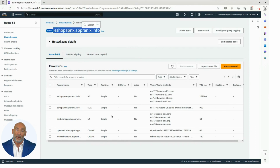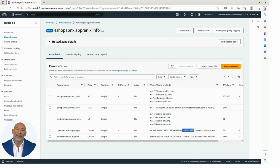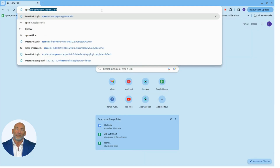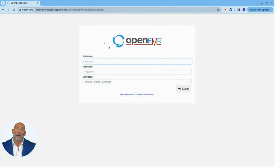In the Route 53 public zone, the record value has been changed to the new load balancer's DNS name. Let us check whether our application is available. Here we can see our application is up and running.